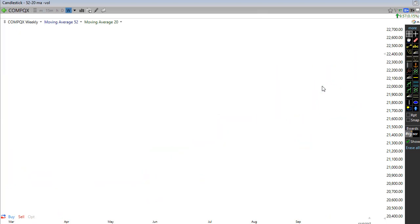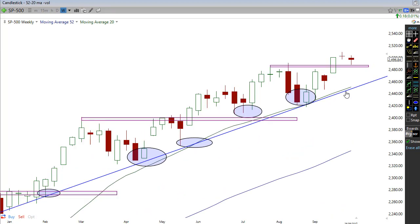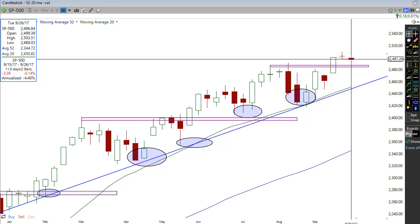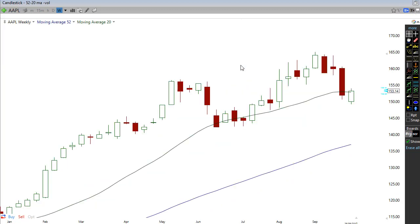And the same thing for the Nasdaq. The Nasdaq has made a bit of a double top, but also the S&P as well. Look at the S&P: it rallied up, had a breakout, and now it's just gone sideways. So, do we pause and continue up here, or do we actually start to reverse this? And people say, John, what are you talking about? Blah blah blah. Let's go have a look at Apple here. I'll show you what's been going on with Apple recently.